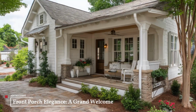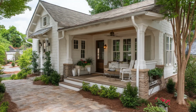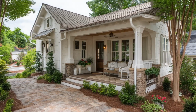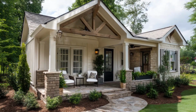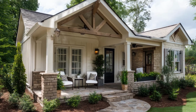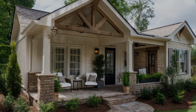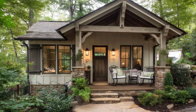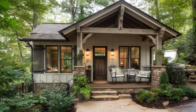Stepping closer, the front porch beckons with its inviting design. Pillars with subtle stone bases flank the entrance, creating the illusion of a stately manor. The overhang is supported by architectural beams, offering both shelter and grandeur. Despite the modest footprint, the porch sets the tone for what's inside, a blend of cozy functionality and timeless luxury. You can imagine sipping tea here, feeling as though you're at a grand estate rather than a tiny property.